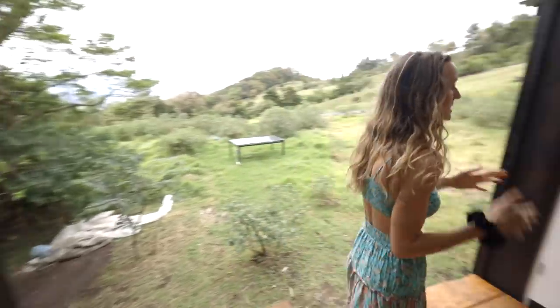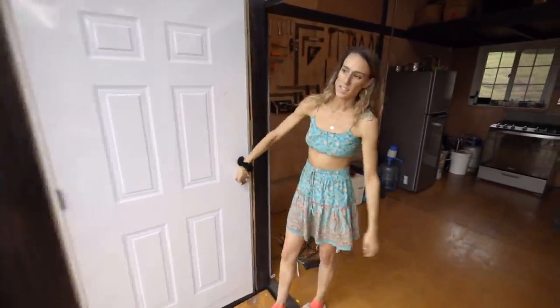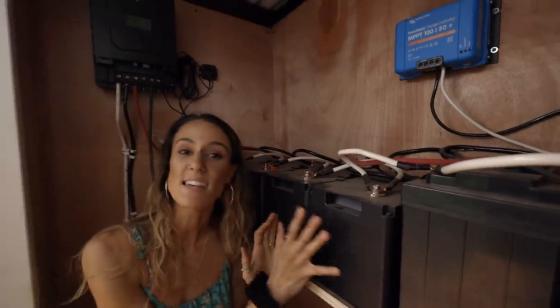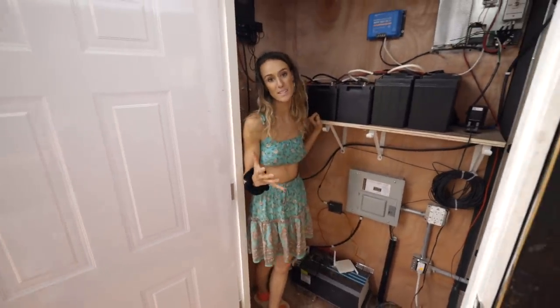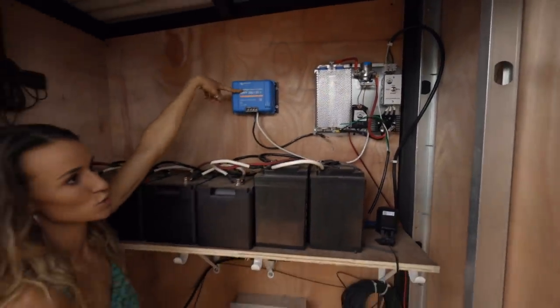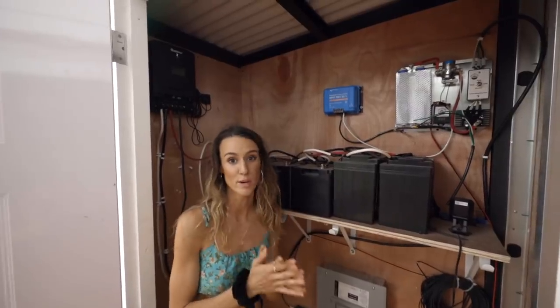And then that brings us over to the other side, which is our electrical closet, aka what we like to call the powerhouse. We have 600 amp hours of lithium batteries connected to a 60 amp charge controller. Below us, we have a 3000 watt inverter that's used to power all of our 120 stuff. This is the controller for our wind turbine, and this is the charge controller for it. But we actually have it all disconnected now because we're gonna be upgrading to a much better one really soon.